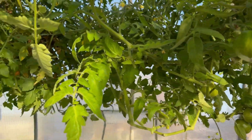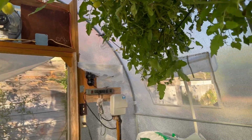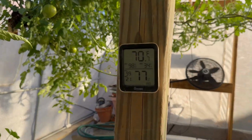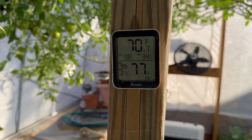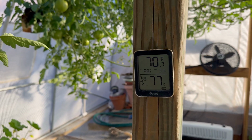It's going so good in here. That's what's happening with the greenhouse right now. And this is the temperature right now at about 5 o'clock in Kimbrell County on December the 3rd.